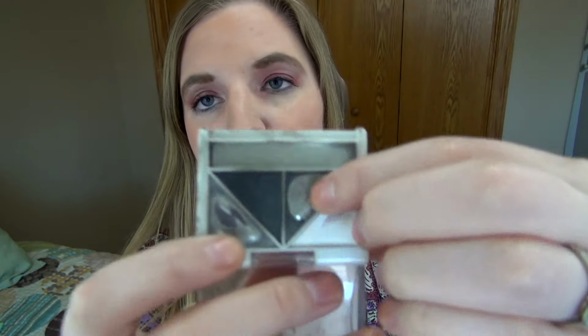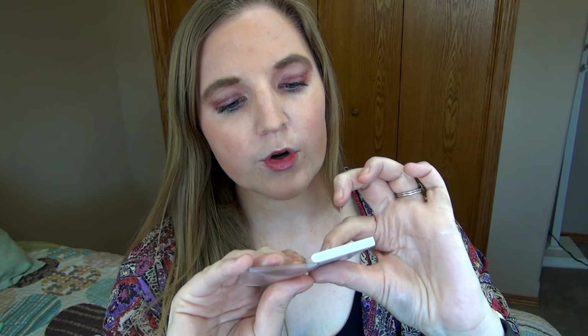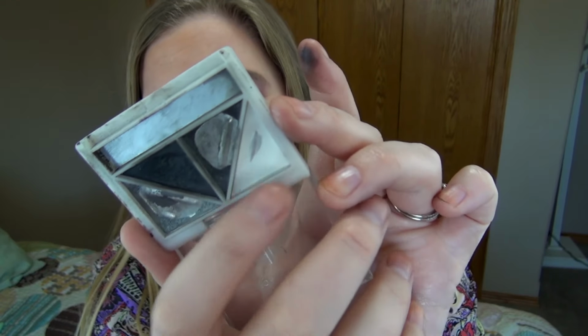So again, I finished this lighter gray and a little bit darker. So I have the white one and the dark kind of shimmery black one. But it doesn't have great pigmentation. So I think the only one I want to use in here is the white one.